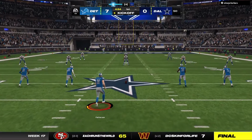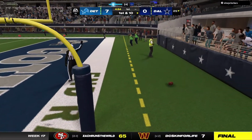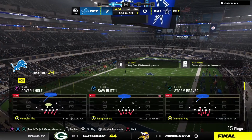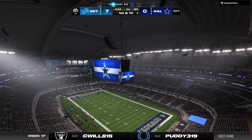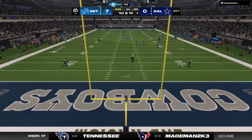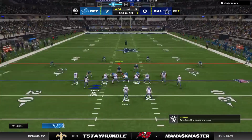After the roughing penalty on the PAT, they'll kick off from 15 yards further upfield. And this will be a touchback as that sails over the end line. So Prescott and the Cowboys now with a 1st and 10 at their 25-yard line.